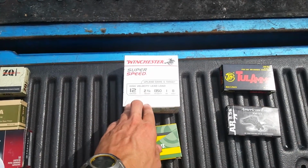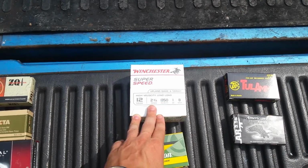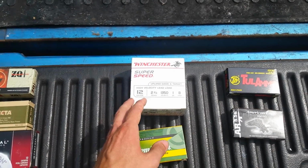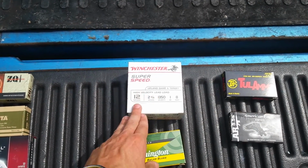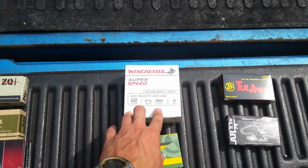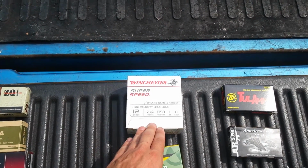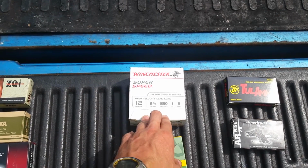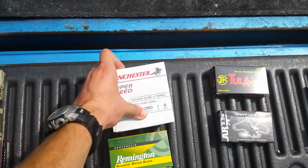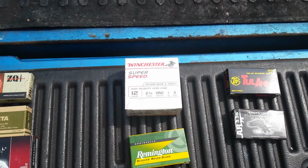I believe Winchester or Remington has the 100 round packs of 7.5 birdshot for like $25. I've run that a few times, but birdshot is good for cheap shotgun ammo, because I believe this box was $6 for 25 rounds. So, not that bad. If you want it for pest control or target shooting, for my purposes, this stuff works just fine. I just wish I could buy more of this stuff, but I could only buy 1 box with this paycheck.